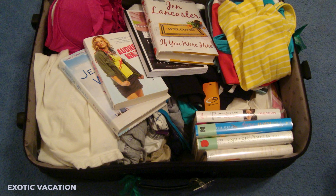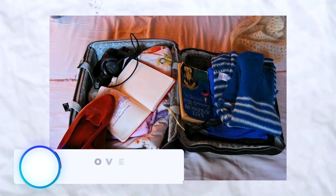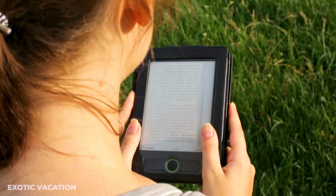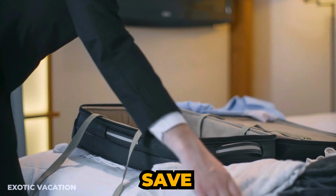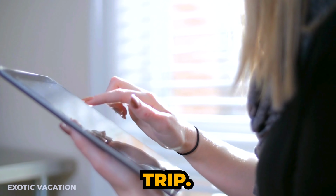Mistake number 18. Overpacking books and entertainment. With smartphones, tablets, and e-readers, you can bring a whole library or entertainment center without adding weight to your bag. Save space and download your favorite novels or movies before your trip.